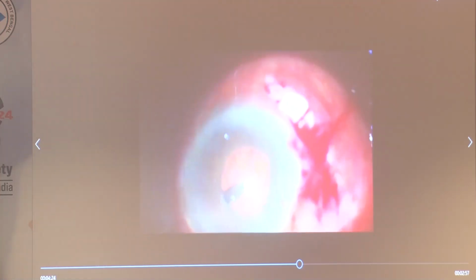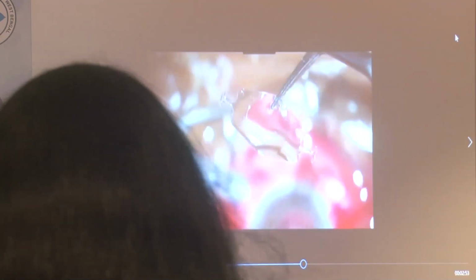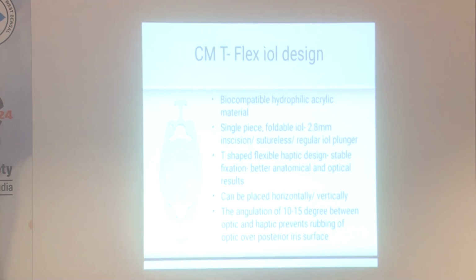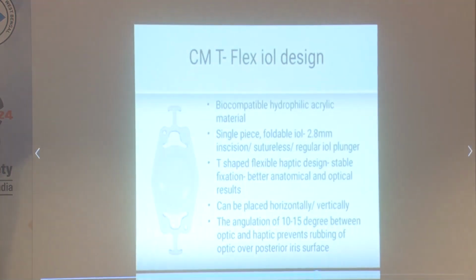Following which, minimal posterior vitrectomy is carried out through a 23 gauge vitrector under the scleral flap. We decide to use the CTR Flex IOL as a secondary IOL of choice because it offers the angulation of 10 to 15 degrees between the optic and the haptic, which prevents it from rubbing over the posterior iris surface, which is of importance in this particular case of UGH. Also, the T-shaped flexible haptic design helps in its stable fixation.